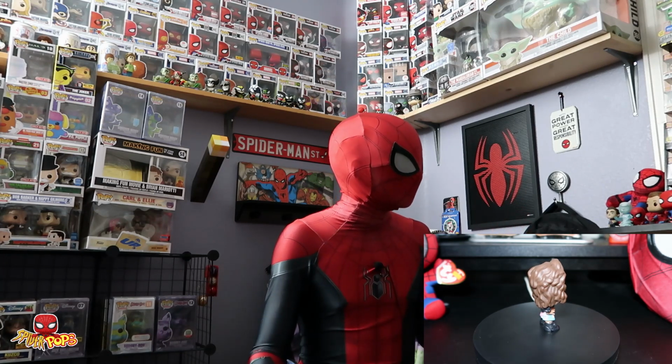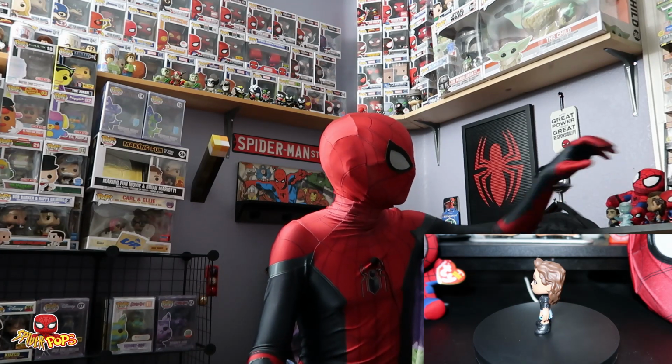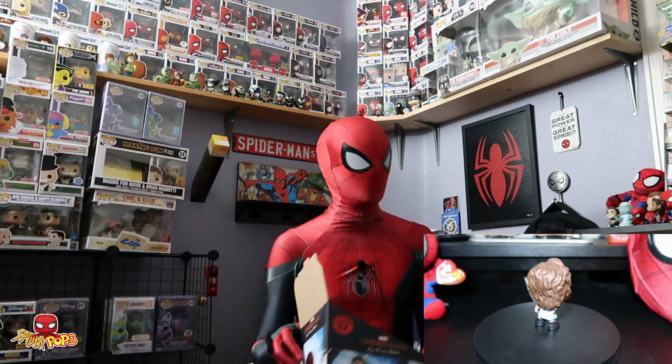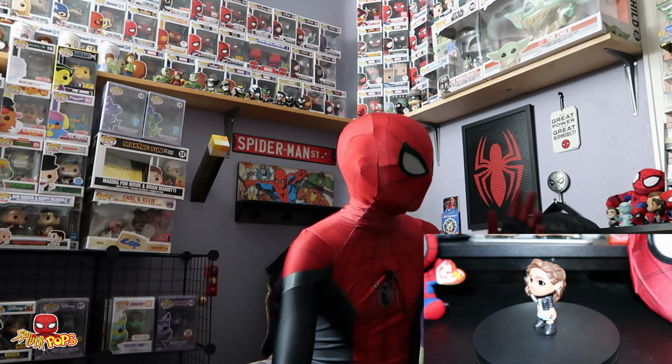So super cool that we were able to end off our four mystery minis with four different ones that we don't have in the collection, because I have yet to get the MJ one. There was one that was already open in the box before we bought them, but they kept that one and I did not want to take that one. So we got ourselves our own MJ.